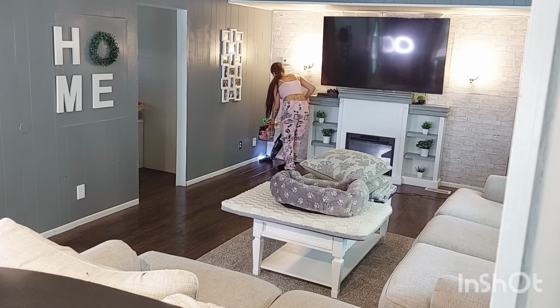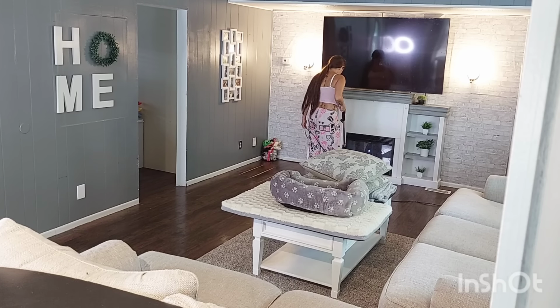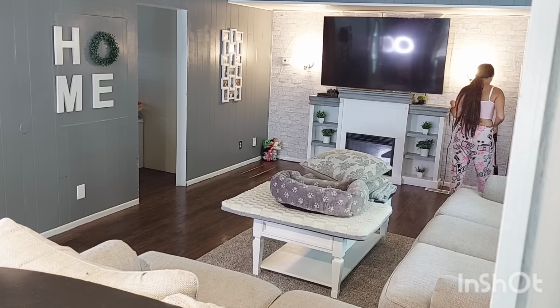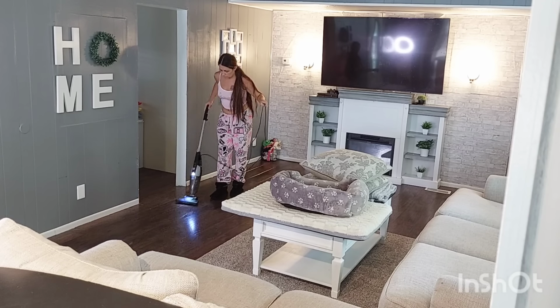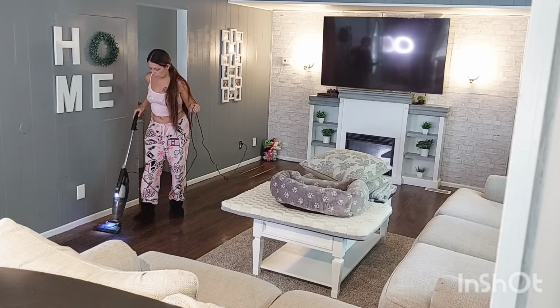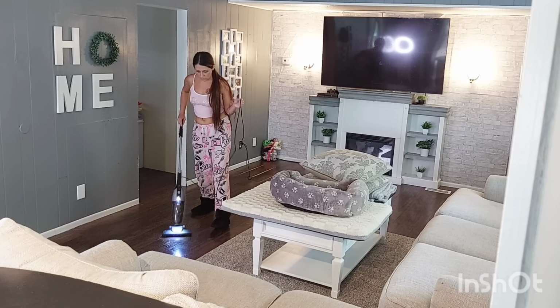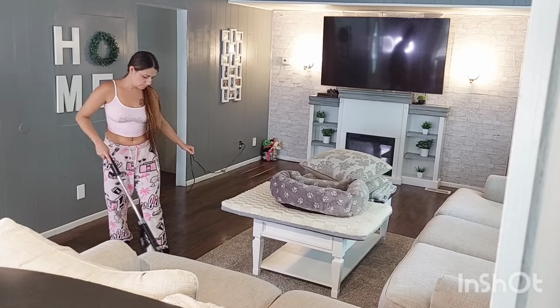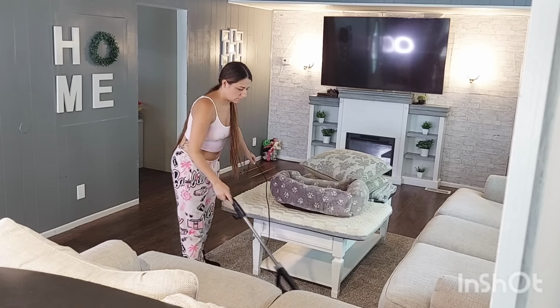So I'm just starting with picking everything up. I put everything on the table, and I start vacuuming all of the floors, the carpets, and the couches. A good vacuuming or sweeping is a must before pulling out a Swiffer or a mop, because you don't want a Swiffer or mop over dust and hair and crumbs.